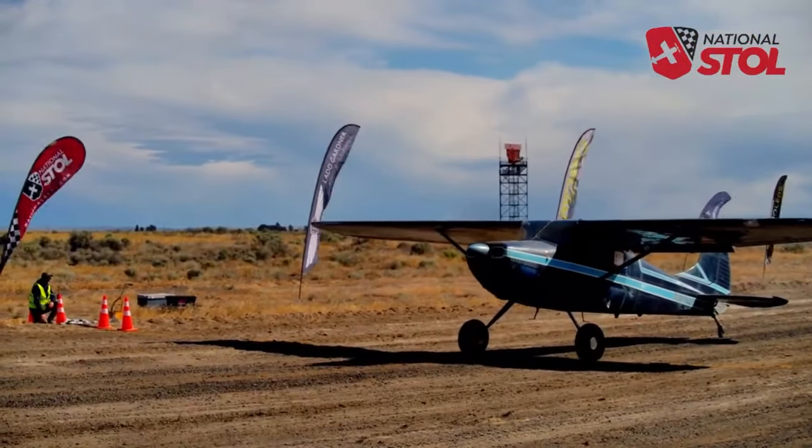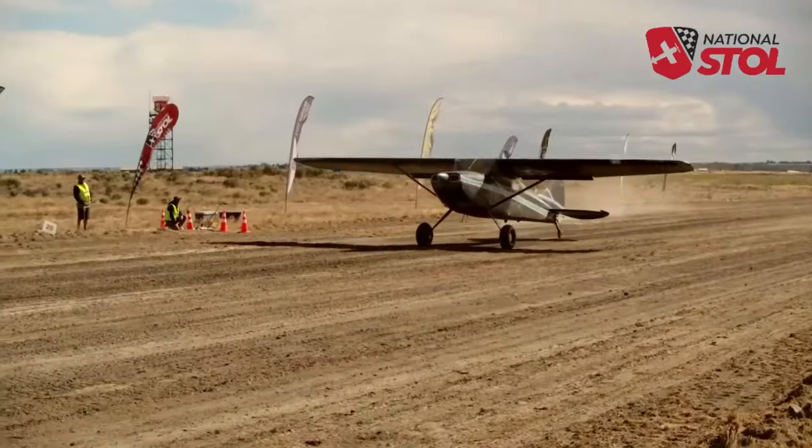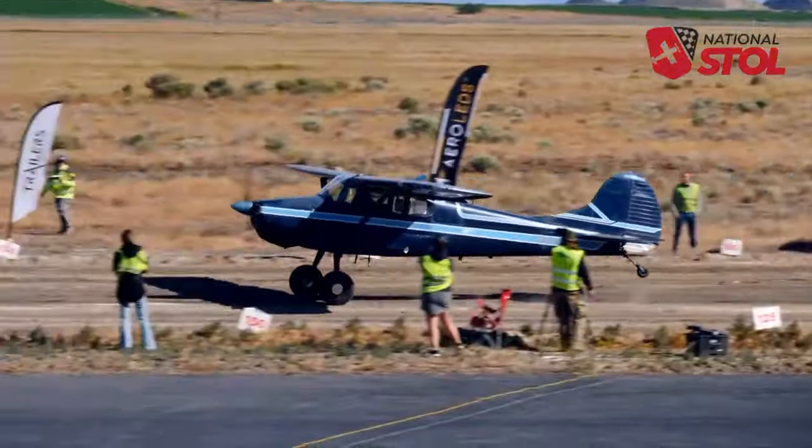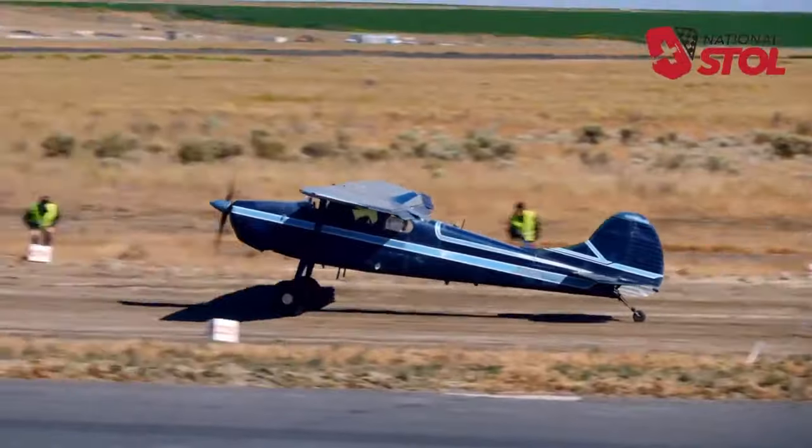Little modifications you can make. These are such fantastic aircraft that if you're out there in the wild, I wouldn't be surprised if you saw this one landing on your favorite grass airstrip.